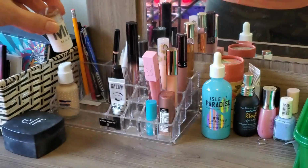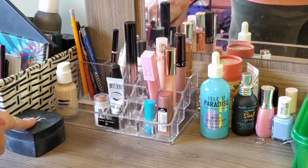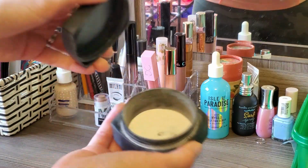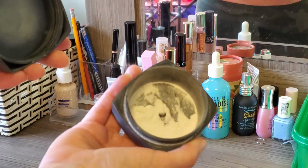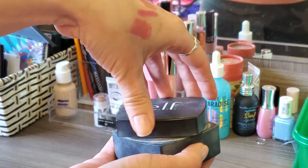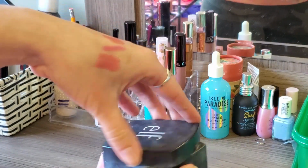Deck of panning. I'm going to keep out my e.l.f. HD powder. I pulled that last time, and I'm so close to finishing this powder and I'm really enjoying it. So I'm just going to keep on trucking with this guy.